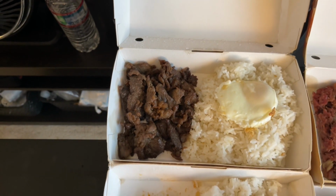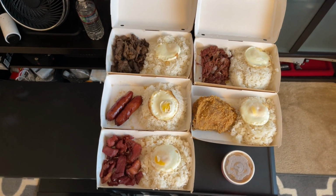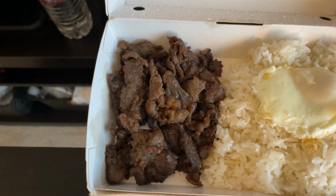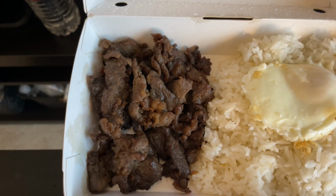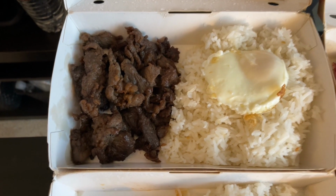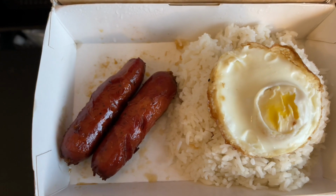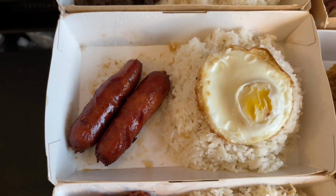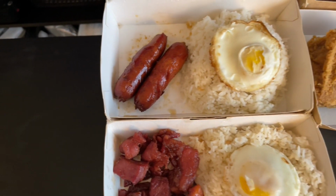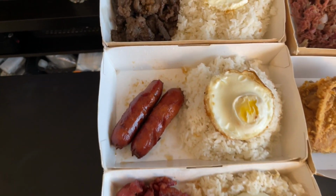Alright you guys, so what we have here is the Jollibee Breakfast Joys. We got all 5 of them on the menu. So right here, we got the beef tapa, a marinated beef with garlic fried rice and an over easy egg. Next one we got pork sausage, or as in Tagalog it's also called Longanisa. Same thing with garlic fried rice, over easy egg. That one looked like a little bit more over medium, maybe over hard, but either way it's an egg.